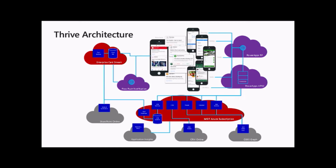In our apps, we have a ticketing system. So if there is an issue, people can open up a ticket, attach a screenshot, and submit that in the app itself. That goes to CRM Online. All of my APIs here talk to Application Insights in the back end. So there I have telemetry, I have monitoring set up, so my team is alerted in case there's an issue.